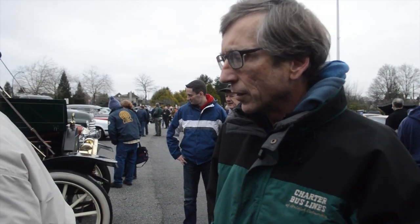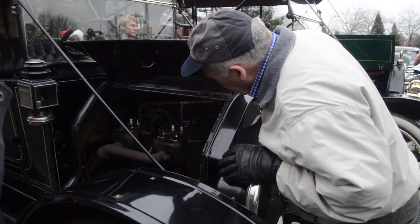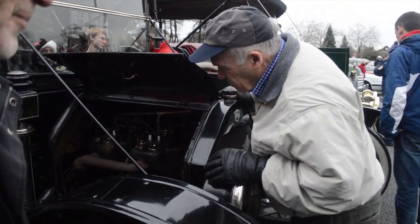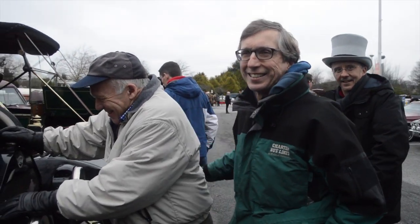What kind of headlights are these now? Acetylene. Yeah, that's what I thought. And there's a tank on the running board. When Dad got the car, there was still acetylene in that tank. So we burned it off, and you can't get those tanks refilled anymore unless you know somebody who's got connections.